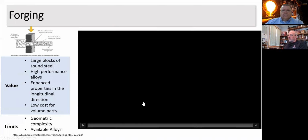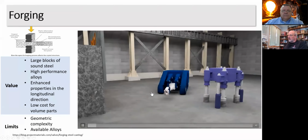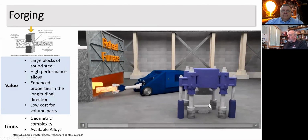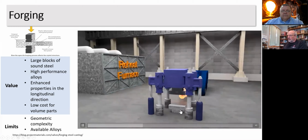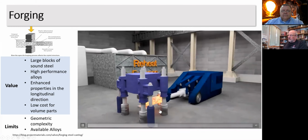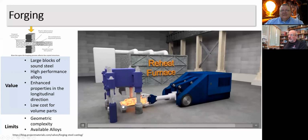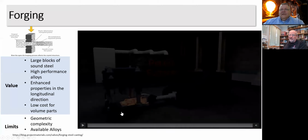So in forging, what you do is you take that ingot that you made and you bring it over to a forge and you squish it down. Now, the challenge is people think squishing it down moves the atoms closer together, and that's not correct. You don't get better properties because you squish the atoms together. The reason you get better properties is because this is just a big bread mixer, and it mixes the steel up so you get uniform properties everywhere.